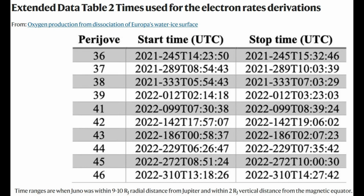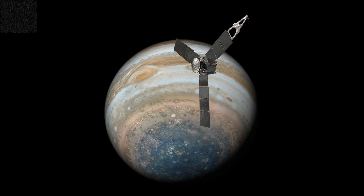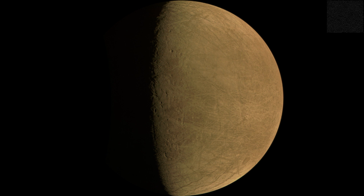Dr. Scott Bolton, the co-author of the study and Juno principal investigator from SwRI, emphasized the significant impact of these discoveries on the potential habitability of Europa. With the first ever direct measurement of water components in Europa's atmosphere, this study establishes a precise range that holds promise for supporting habitable conditions.